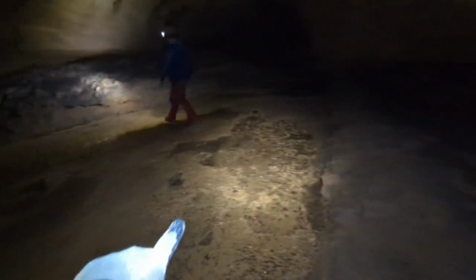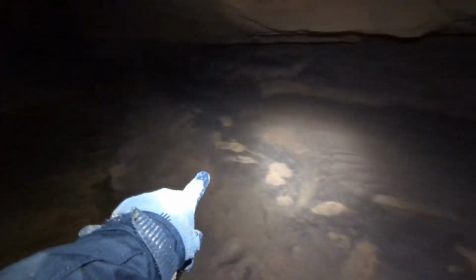So this is what you don't want to do in a cave. You want to walk out here where everybody else is walking. There's just no need to create impact where there wasn't any before.